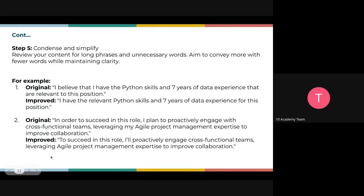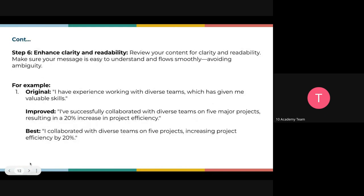So improved, I would say, to succeed in this role, I will proactively, do not say, oh, I plan this, or saying unnecessary words like in order to succeed. No, be straightforward. Say, to succeed in this role, I will proactively engage cross-functional teams, leveraging agile project management expertise to improve collaboration. Done. So when you are done writing your cover letter before submission, just look if you do not have any unnecessary words or things that make you look like you are not confident about what you're talking about.